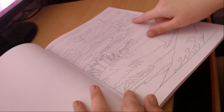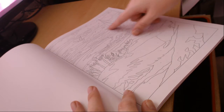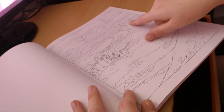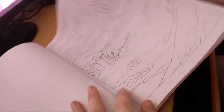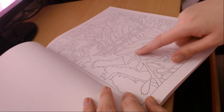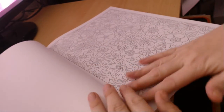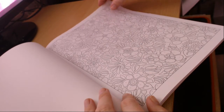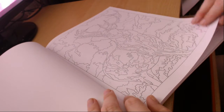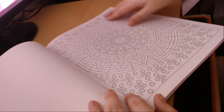Oh no, this one looks like a lake actually at sunset. So we've got the yacht on the lake. We've got some birds. We've got some grassed area here, and we've got the lake and the sky. This one's a bridge, look, going across a waterfall. A mixture of some flowers. I think that would look really pretty when it's done. Then we have an elk, I think, or deer. Another mandala.